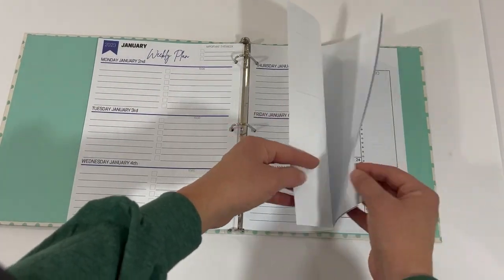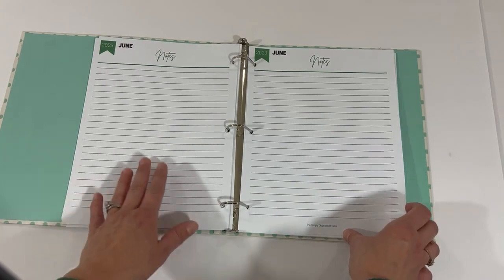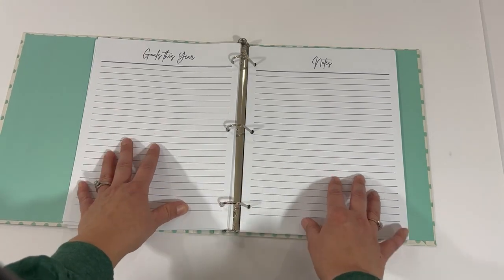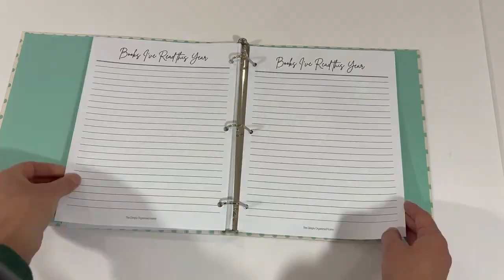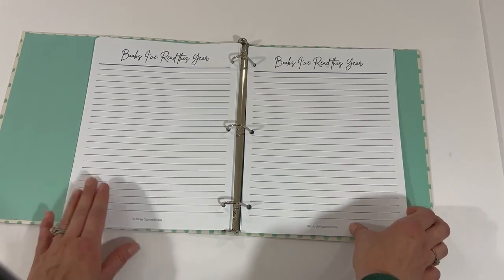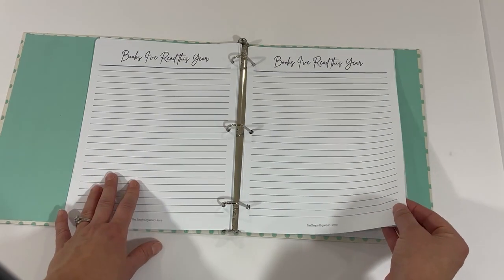You'll find that for each month of the year there's plenty of space for you to jot things down. You'll also see that for each month there is a notes section, so you might want to have a couple pages of notes. There's also a goals section for the year, more notes pages, and a books I've read this year section, which I really love so that I can remember the books I've read. Sometimes I feel like I've not read very much, but when I look back to see how many books I've actually read, it's way more than I always think it was.